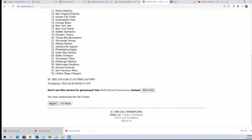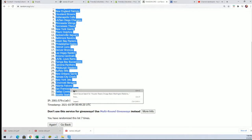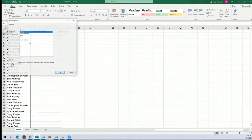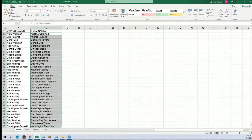All right, here's the lucky number 7. So good luck, everybody, as now you can see your team. Dennis ends up with the Chargers. Congratulations, Dennis. Craig with the Bengals. Rick with the Patriots. Let's see. Dolphins for Robert. Anyway, I'm going to get this into alphabetical order by team name.